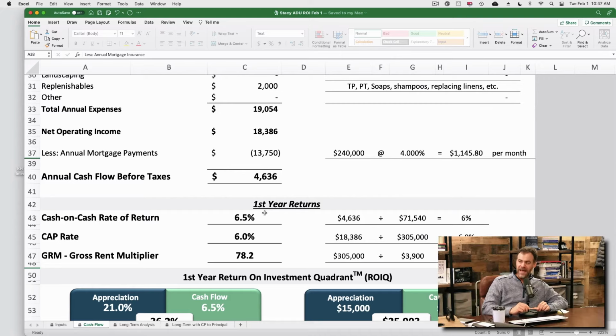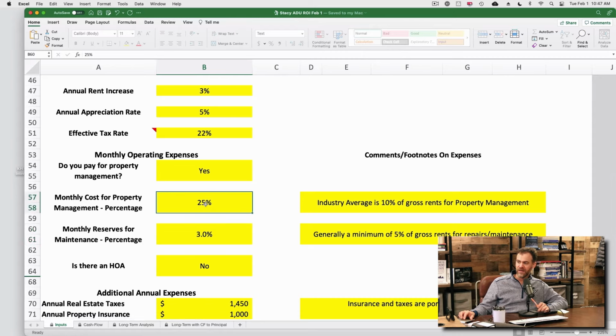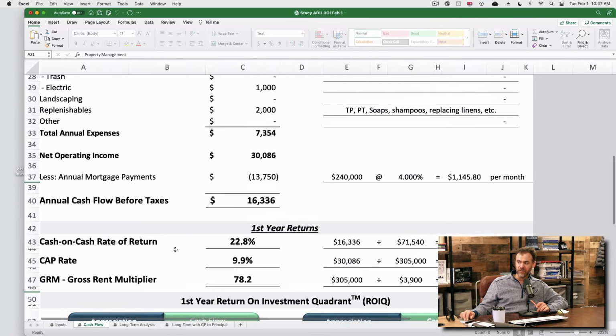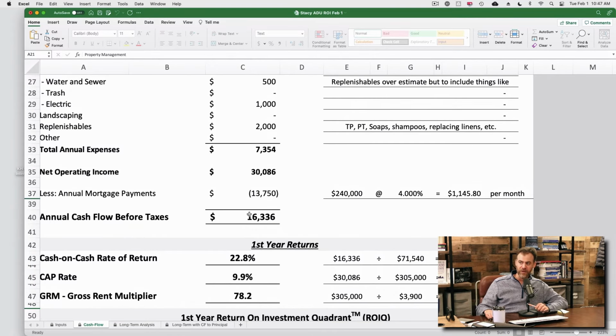Yeah. And if someone wanted to really juice the rents, let's go back here and say no to property management. So we're going to take out a 25% fee on the rents. The cash flow goes from $4,500 to $16,000 a year. Mm-hmm. So, basically we're saying about $1,000 a month to have a property manager run it.